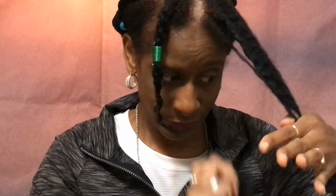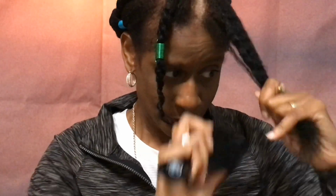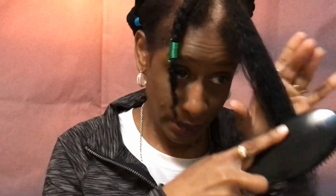However, so this, I would never do this on dry hair. And I haven't wet my hair in about 3 days. Like I said, I've had these twists in my hair for about 3 days. So it feels nice and moisturized. It feels really good.